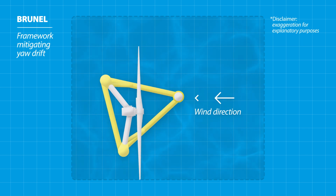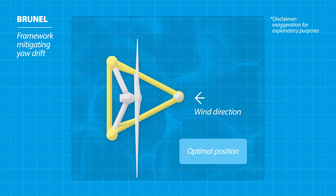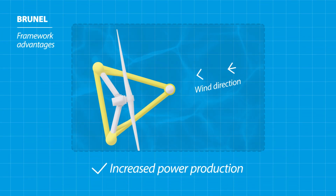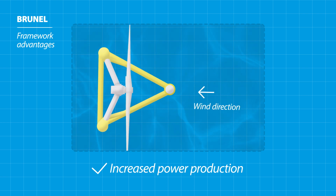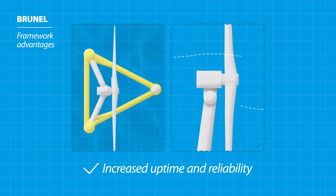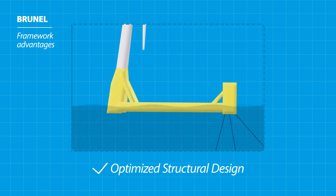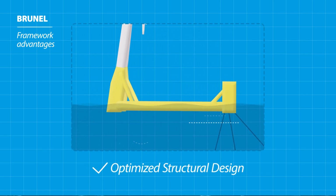The framework assists the wind turbine and the floating foundation to get to the most optimal position, which results in increased power production. The wind turbine aligns with the wind in response to the environment and stays in the most optimal position. Increased uptime and reliability. Reduce the use of the wind turbine yaw actuators. Optimized structural design. Unidirectional loading reduces floating foundation motions.